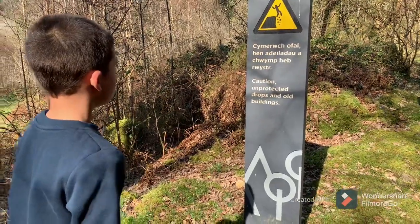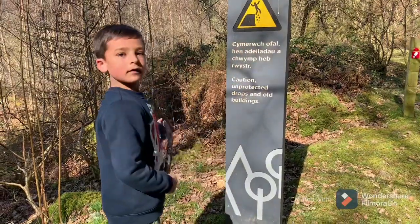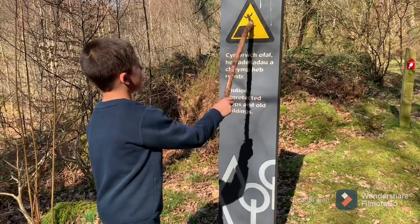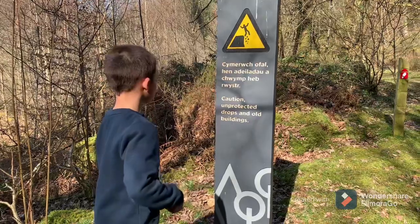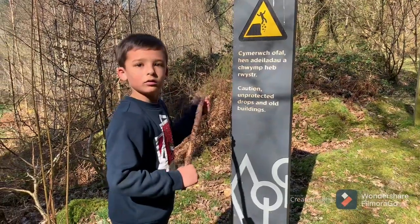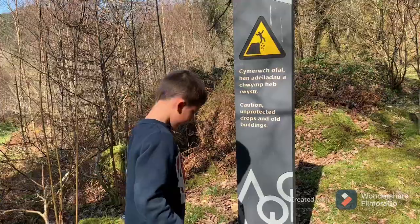So what do you think that means? So like the man's falling off a cliff. So that would be like there's something there and it might be jagged and then like a cliff and then he might fall off or something. Yeah, and then what's the other bit it says? An old building, because if you might touch it, it might like collapse on you. There we are, so we have to be careful, don't we? Right, let's go and find this mine.